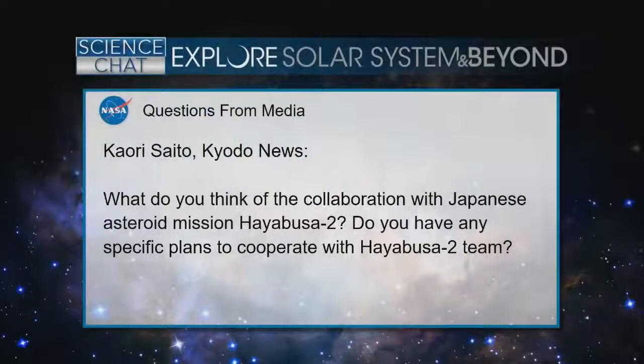So from Kodo News, what do you think of the collaboration with the Japanese asteroid mission Hayabusa? I think you talked about that. Do you have any specific plans to cooperate with the Hayabusa 2 team? That's an excellent question. They've done a fantastic job with that mission. It's amazing. There's so much international cooperation which goes both ways between the OSIRIS-REx mission and Hayabusa 2.